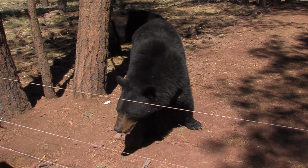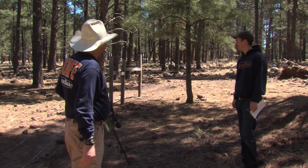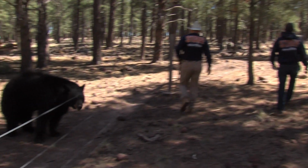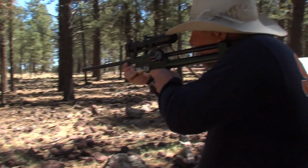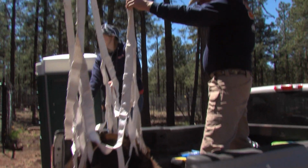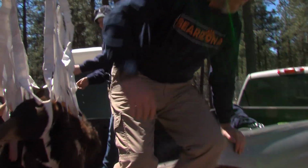We're going to stay on this side of the electric fence. When we were over there, a lot of bears were interfering with our work, so we're going to stay on this side of the fence and try to see if we can get a shot this direction. After another successful immobilization, bear number 2 is safely moved to her new exhibit, where hopefully she'll learn some manners about how to get along with other bears.